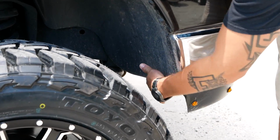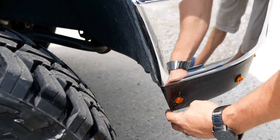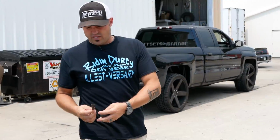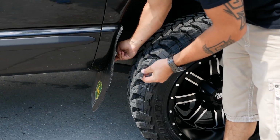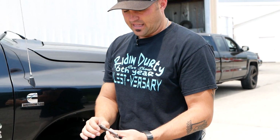Up front, the factory already has quite a bit of clearance here. We just had to come through and trim a little bit off of that lower valence. I'm gonna show you the piece we cut out of there. So this is the chunk of pinch weld that is up underneath here that has to be cut out of there. As you can imagine, it's a mild surgery to get that out of there.